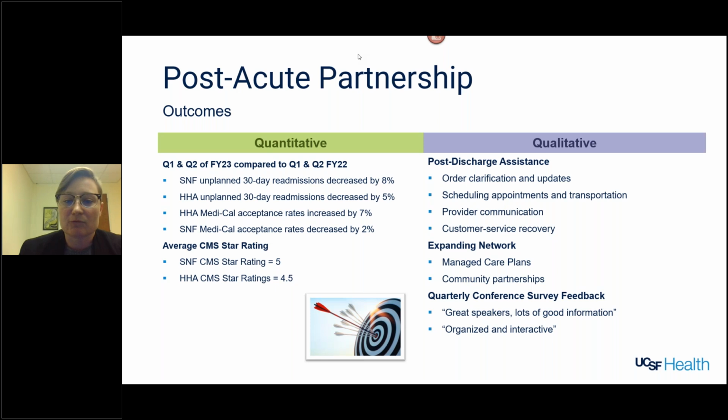One of the things I focused on in the beginning was expanding their network of insurers. A lot of the high volume managed Medi-Cal plans in San Francisco County, I reached out to them and provided an in-service about our program and what we were doing, and tried to advocate for them to expand their network to include our members. And then community partnerships in general. How can we get not necessarily members in our partnership, but adjunct members to come to our meetings and provide support as well, and get to know everyone.